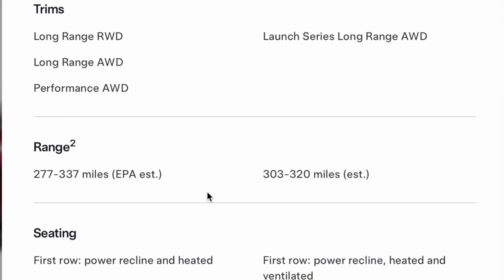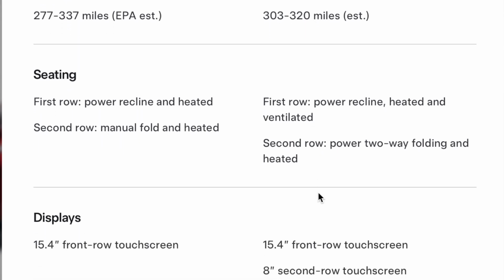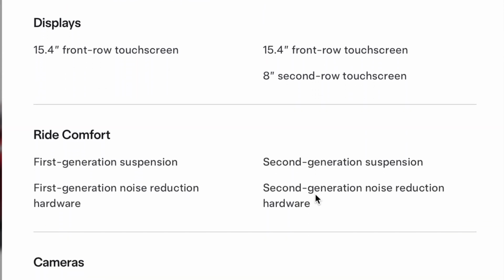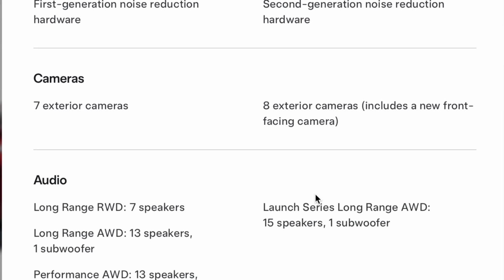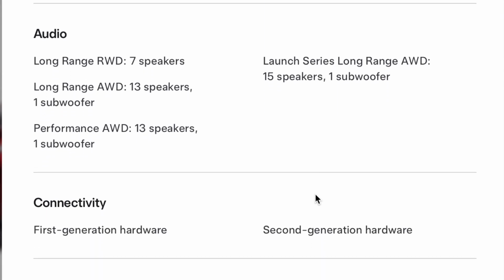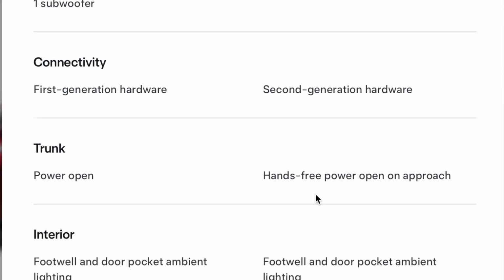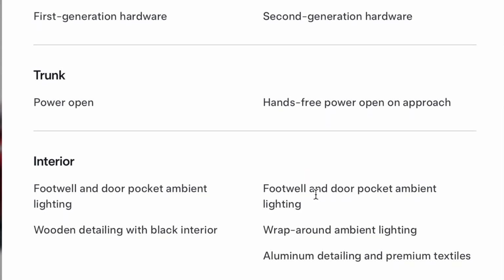All right, and let's see. It's got second generation suspension according to the website. Second generation noise reduction hardware. Now I know that they've been incrementally improving the Model Y. Every Model Y that I've seen since mine, they do slight things to it to make the interior ride quietness better. And now they have something called second generation noise reduction, so that's going to be good. I already told you that it has 8 exterior cameras, the 8th one being the front firing camera.